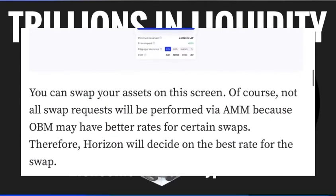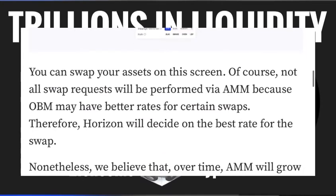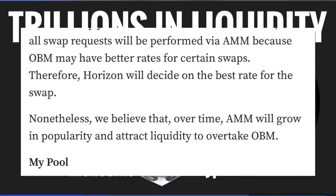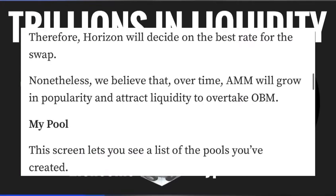I read on. You can swap your assets on this screen. Of course, not all swap requests will be performed via AMM because the order book may have better rates for certain swaps. Therefore, Horizon will decide on the best rate for the swap. Nevertheless, we believe that over time, AMM will grow in popularity and attract liquidity to overtake the order book.